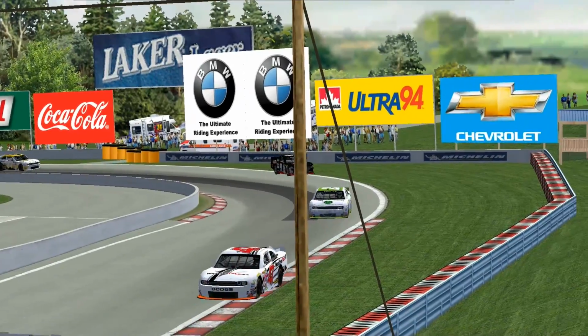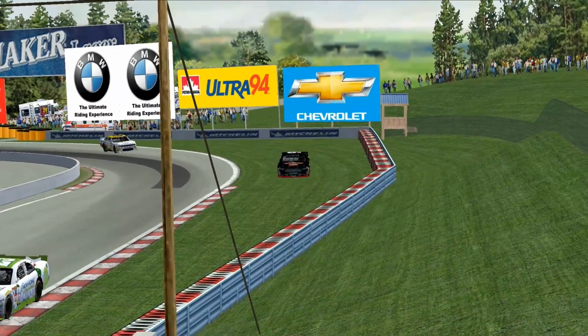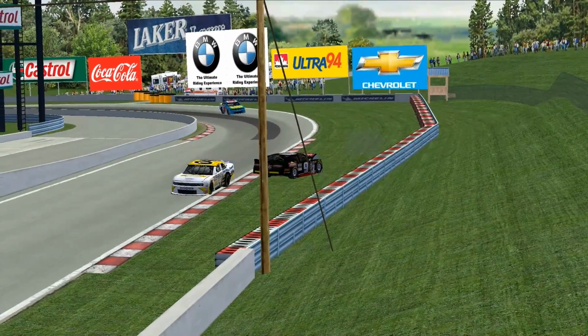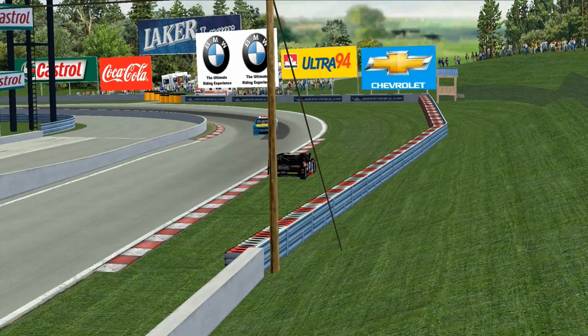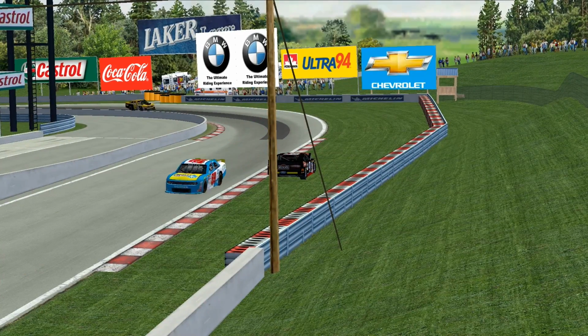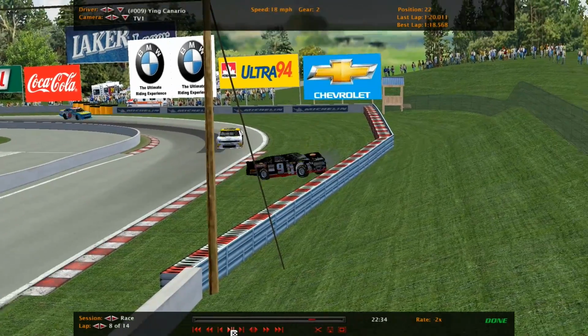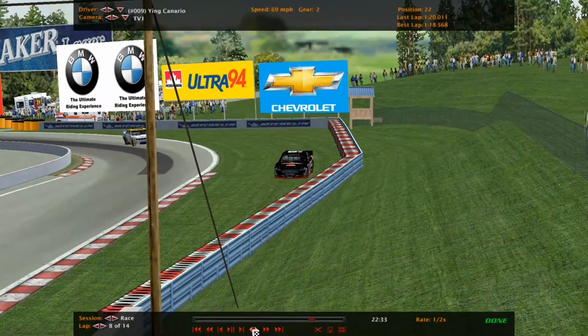I don't know if there was oil all over the place or he's checking up, trying to avoid the wreck, panic maybe. But he ends up driving off the course as well. And right into the tire barriers he goes. Hard impact. When you see the front just lift off the ground, you know it's hard.